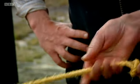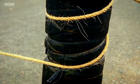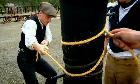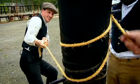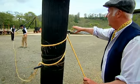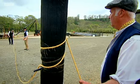The final job is to stretch out the excess energy wound into the rope. That's it. Starting to go, starting to go. I don't want to pull this post out of the ground here. If you just let it drop on the floor, we can see we've got a nice straight piece of rope for you to use there.